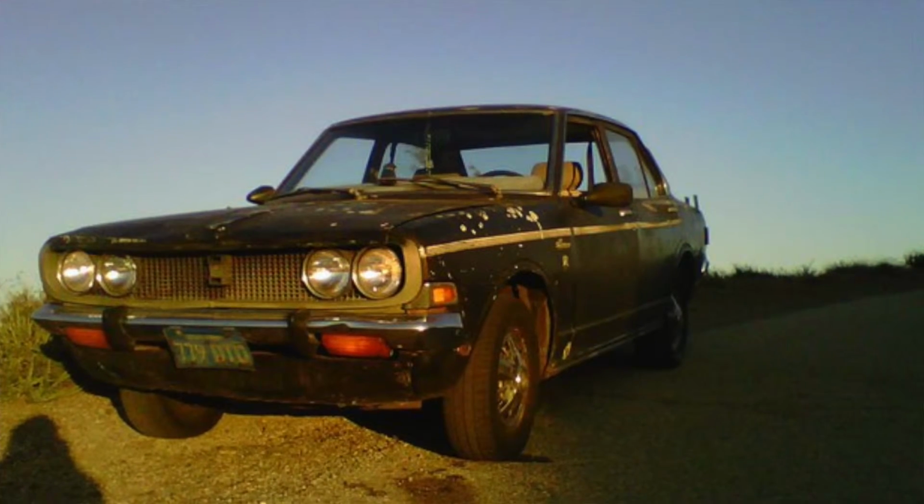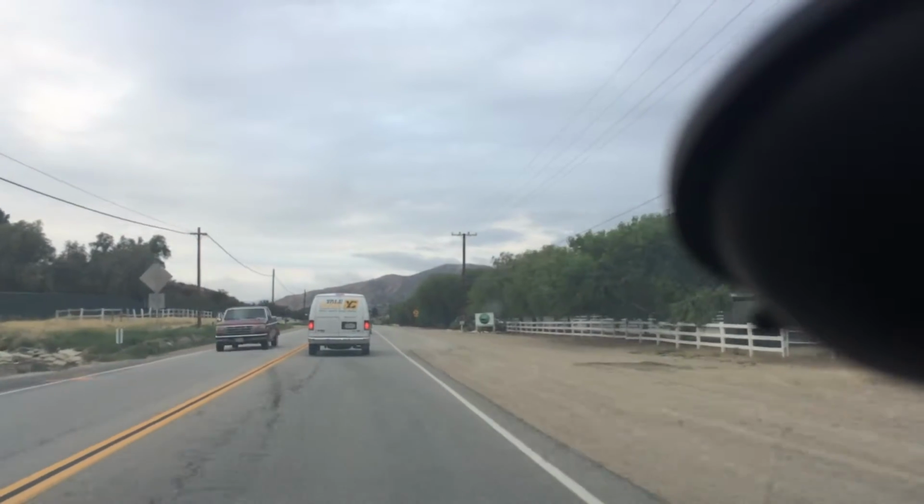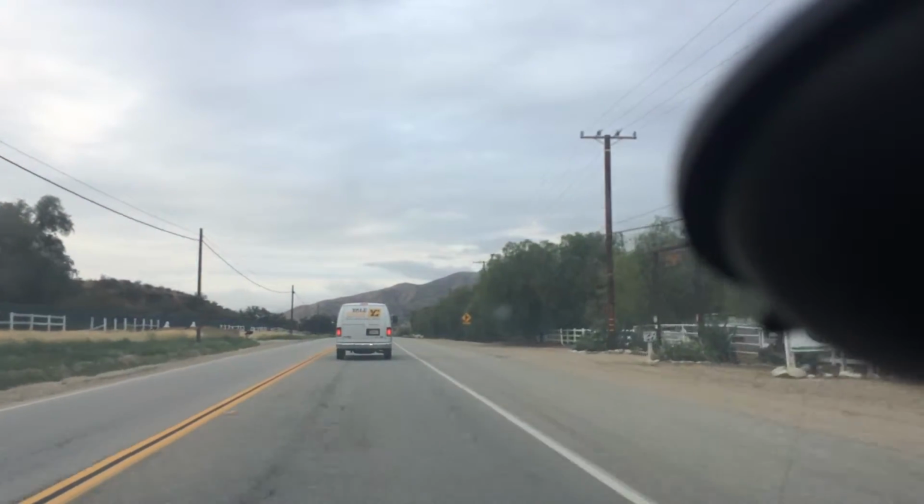But what about you guys? What project car do you have, or truck? As I saw that Ford right now.